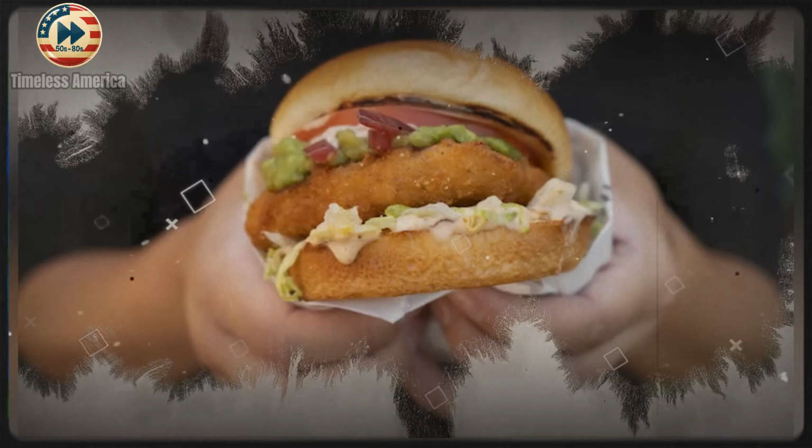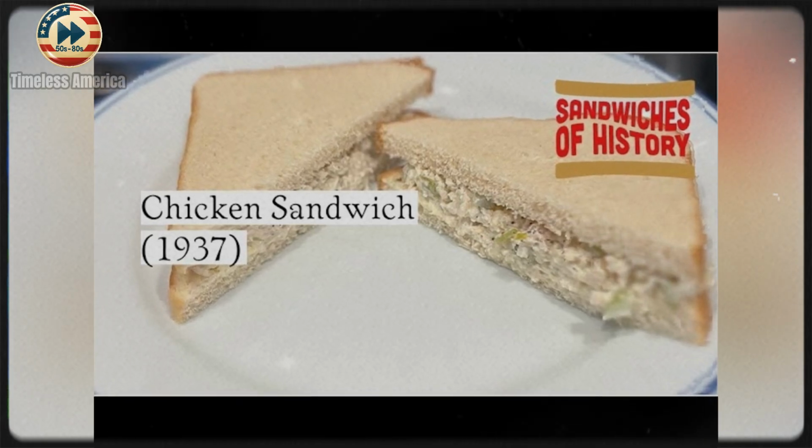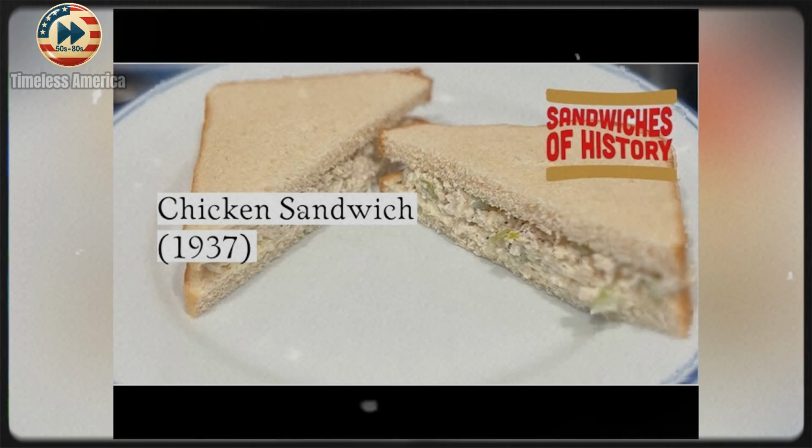As prosperity returned, the fake chicken sandwich quietly disappeared from most tables, replaced by real meat. Yet for many, the memory lingers of mothers stretching groceries with patience and love, and of children gathering around the table grateful for every bite that carried both nourishment and hope.